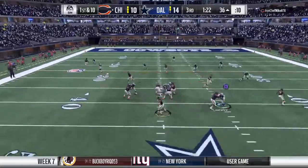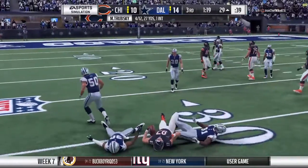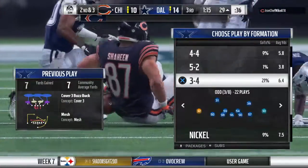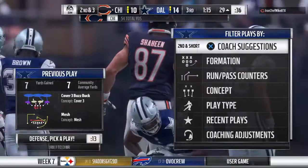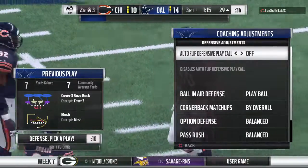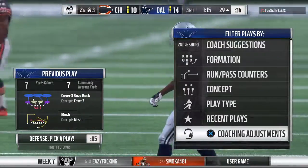On 1st and 10, it's Trubisky. Out left to Shaheed. And he'll work it inside the 30 to the 29-yard line. 7 yards, the pickup on the pitch and catch. When you execute a drag or a crossing route really well and give them a chance to let it develop a little bit, you can gain some significant yardage hitting your tight end on that one.